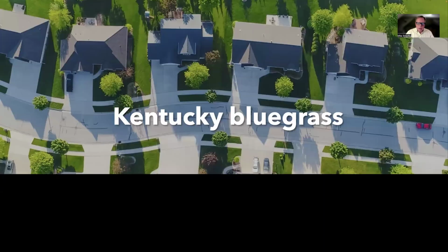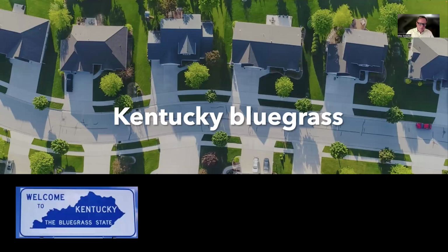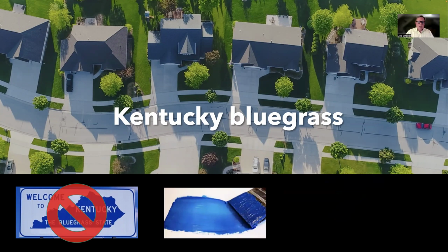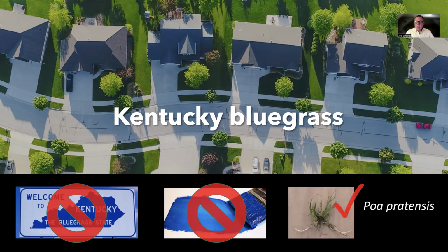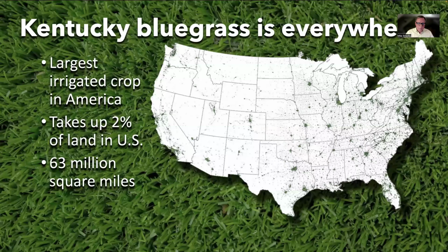Kentucky bluegrass is interesting in the fact that, you know what, it's not from Kentucky. It was brought here by settlers in the 1600s and 1700s as a pasture grass. It's also not blue. It's very, very green, which is why people use quite a bit of it. But to its credit, it definitely is a grass. So 1 out of 3, that's pretty good, right?